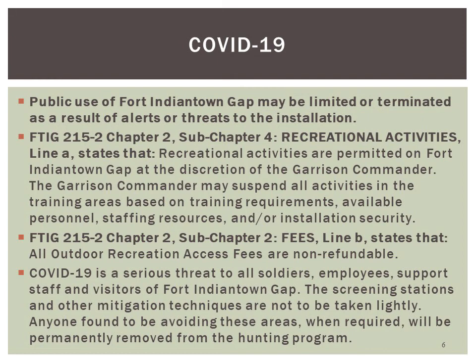COVID-19 is a serious threat to all soldiers, employees, support staff, and visitors of Fort Indiantown Gap. The screening stations and other mitigation techniques are not to be taken lightly. Anyone found to be avoiding these areas, when required, will be permanently removed from the hunting program.